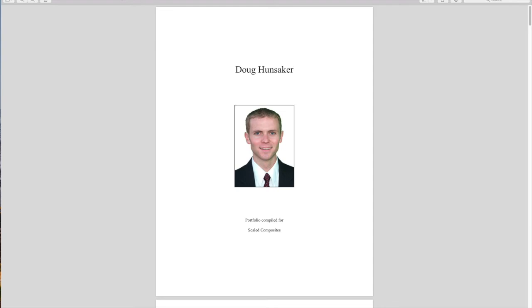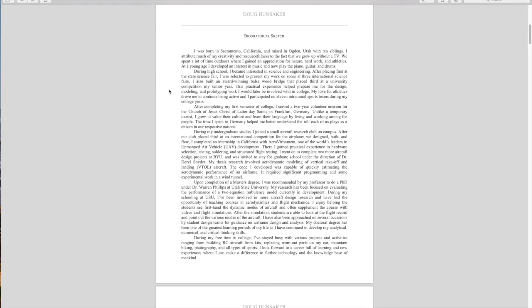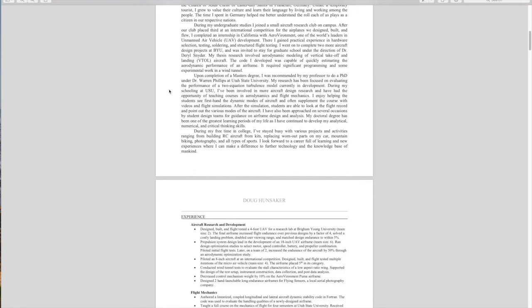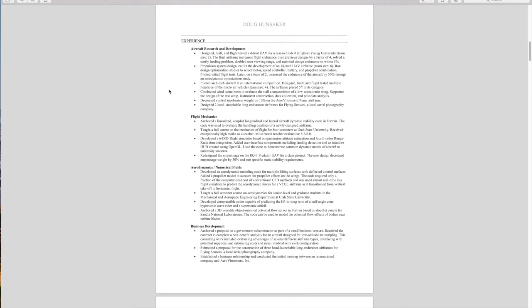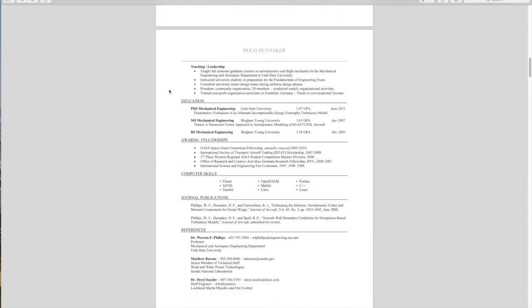So I'm going to walk through the portfolio I put together years ago for my dream company, Scaled Composites. I started off with just a picture on the front cover, a picture of myself and my name, and then next I had a page, biographical sketch. Now, they probably didn't read that much. I also had some snapshots out of my resume. So the first few pages were just kind of some information.